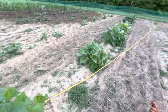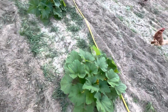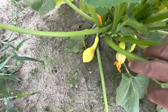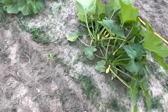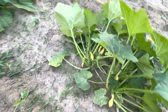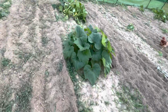But this row here is a whole row of squash, and it's really starting to put out. There's another one to be ready tomorrow to pick, right there. And let's see which other plant. They've got another plant that's got a ton of squash on it. This one's got a lot of squash on it. It'll probably be a couple days later for those to be ready to pick. There's one there that'll be ready. So yeah, squash is doing great. Really pleased with it.